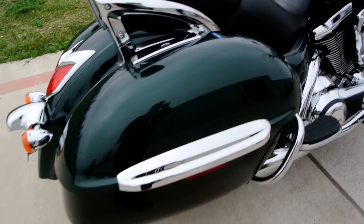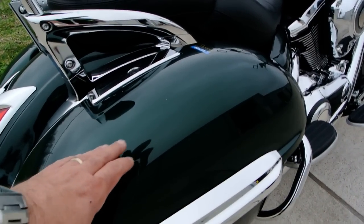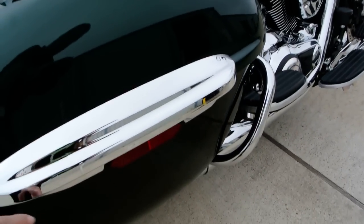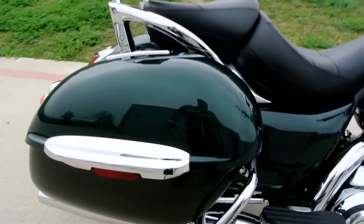This bike is overcast out here today, and I hope you can see this in the video, but it's a two-tone, this dark metallic green with this metallic spark black. I think that's what it is. It looks like it's just a regular gloss black. But you have the hard bags.